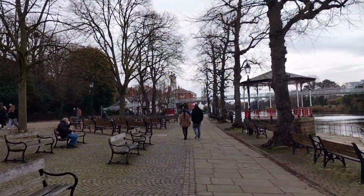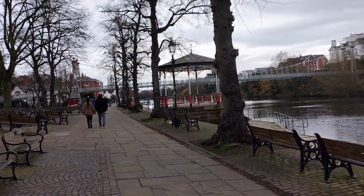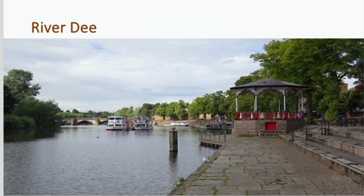You can see a bridge in the background, there's a few ducks in the river, and boats going past all the time, all the good stuff like that. So definitely walk along the River Dee while you're here. It's definitely enjoyable, and on a nice day, it's wonderful. Not so much in the winter, but on a nice day, it's wonderful.